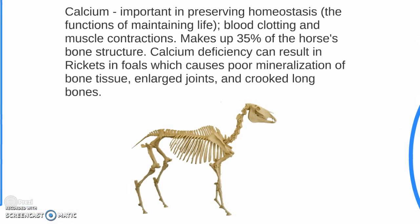Calcium is important in preserving homeostasis, the functions of maintaining life, blood clotting, and muscle contractions. It makes up 35% of the horse's bone structure. Calcium deficiency can result in rickets in foals, which causes poor mineralization of bone tissue, enlarged joints, and crooked long bones.